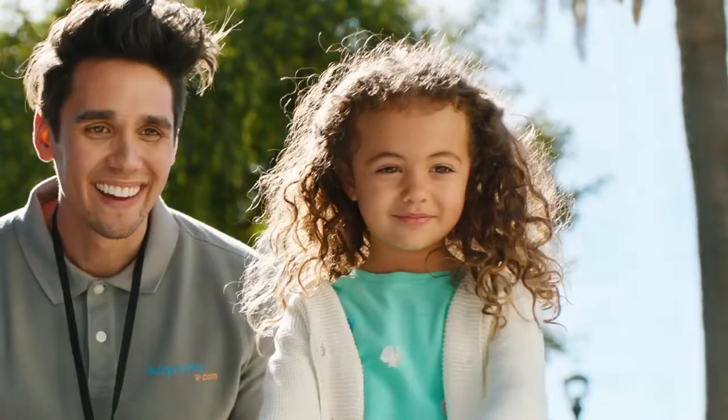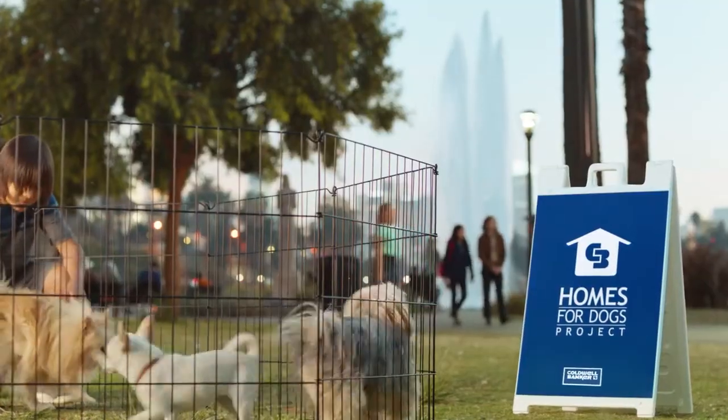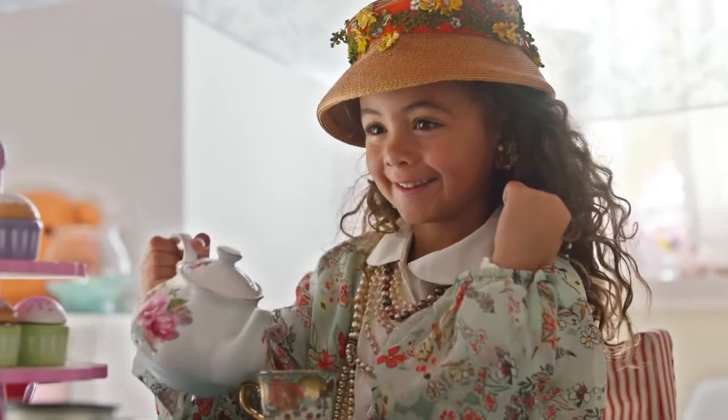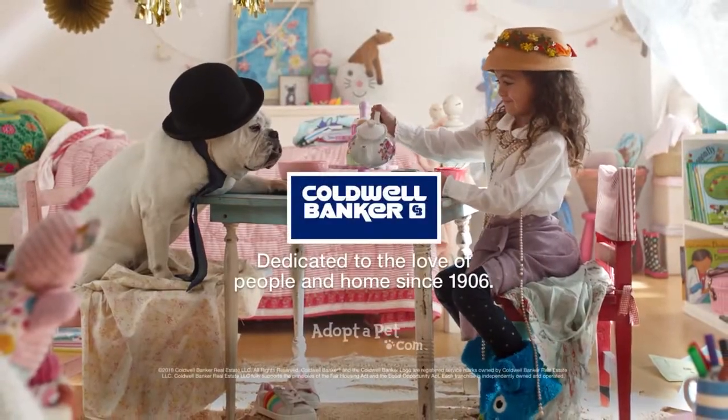that's the one. The Coldwell Banker Homes for Dogs Project has helped find homes for thousands of shelter dogs. How's your tea? Because our agents don't just understand real estate, they understand what home is all about.